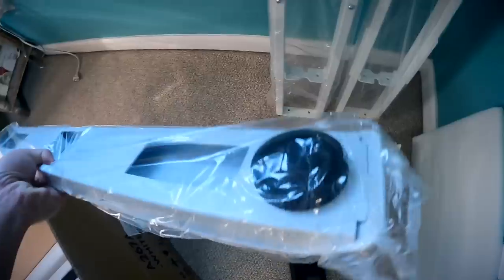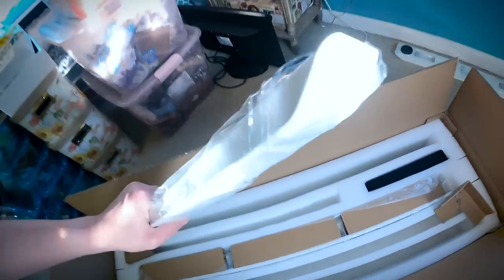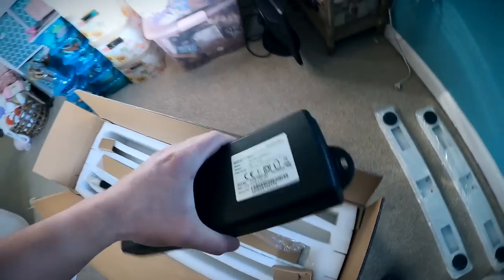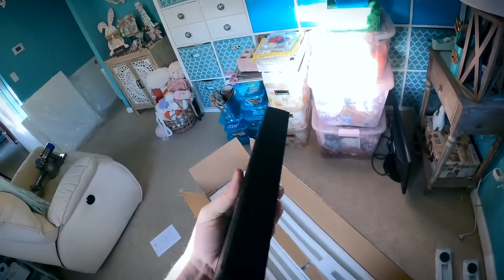This is another piece. Actually, that's the very, very bottom. And these are adjustable, which my mom will definitely be using. Because again, these floors are quite slanted. All right, I'm out of breath because I'm out of shape. And this is the control box. Actually, I didn't even see the wording. There you go. I was exactly correct.